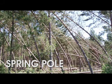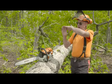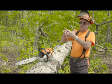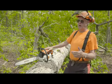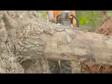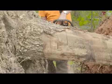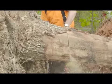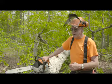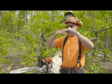Spring pole is very common in any sort of natural disaster. Basically, it's caused by something taking a smaller tree to the ground, and what we're left with is the stem under tension. There are several techniques that can be used to trap or release the tension that do not put the chainsaw operator in a dangerous position. The tongue and groove lock, basically, it's like a piece of furniture. You've got your tongue and it's a groove.